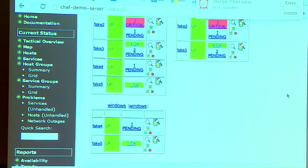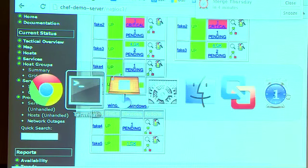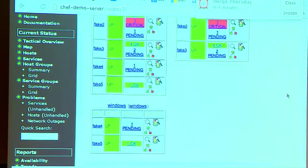So that didn't take very long. And we can also show another feature of this cookbook. Let's say that I wanted to create a new host group that was all of my HP hardware, for whatever reason, to monitor in its own host group. Well, because Chef collects information about the system, what's called the DMI information, it can tell from the BIOS who made the system.